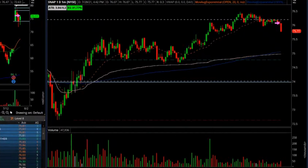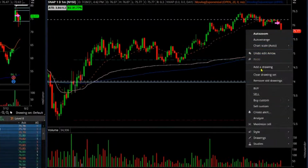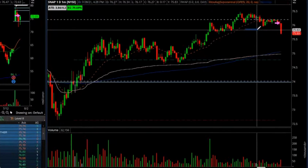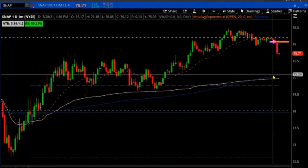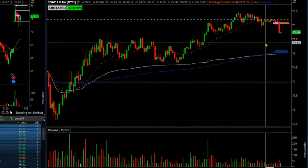Okay, washing really nicely. Our stop right now could actually be on break even, to be honest. This is the fastest trade that worked so far. Straight away after entering, boom, straight away to break even. This zone here guys, that's the exit.